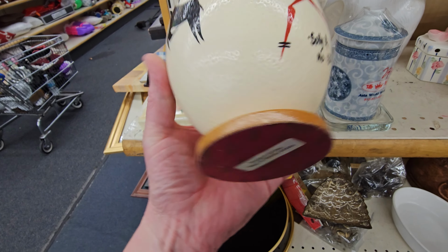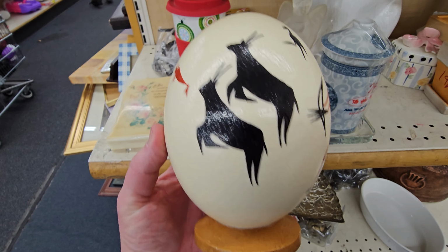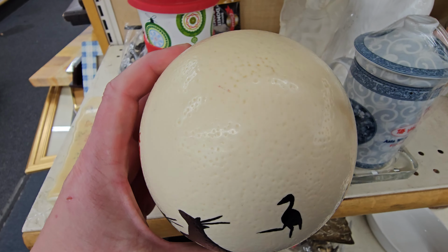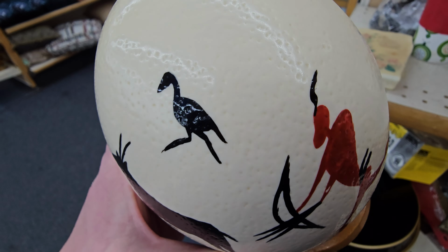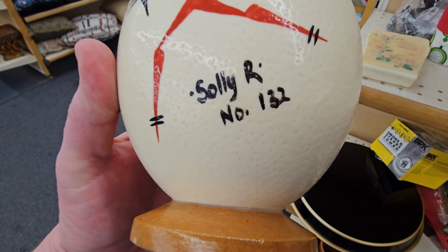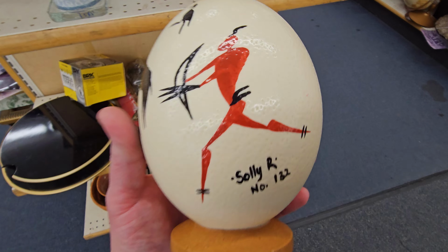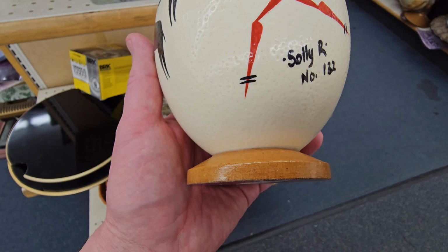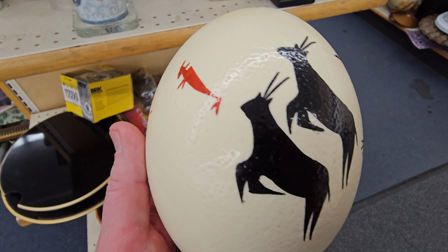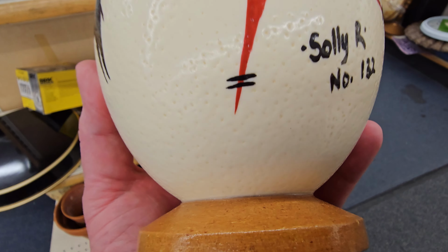Y'all know what this is? This is an ostrich egg, y'all. Look at this. And I'm gonna get it. Now that is a cool piece right there. I love it. That is a crazy cool piece. $6.96. Ostrich egg.